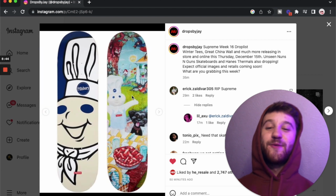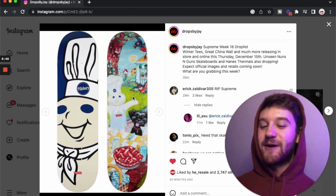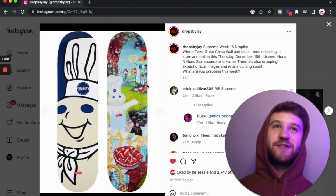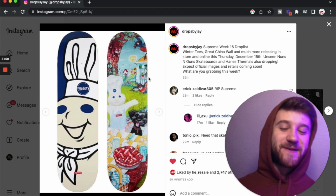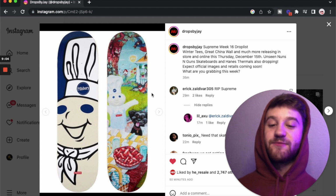We've got the Doughboy skateboard. I think this is sick. I don't skateboard, so I never really go out of my way to buy these skateboards, even though there are more display pieces, which I just don't want to be someone who doesn't skateboard, who has a bunch of skateboard displays in their house. Feels kind of posery or whatever, but this one is super cool. The artwork is awesome. This is one of the cooler skateboards that I've seen Supreme release, in my personal opinion.